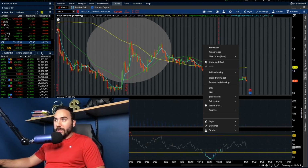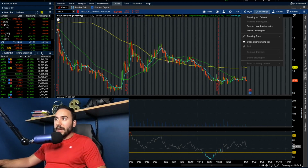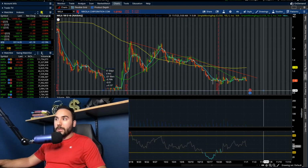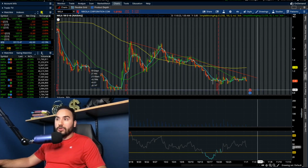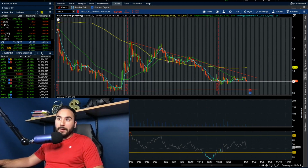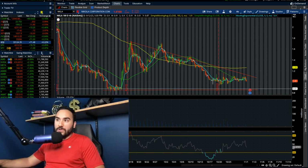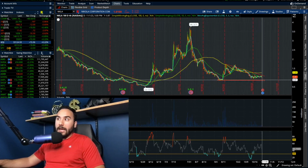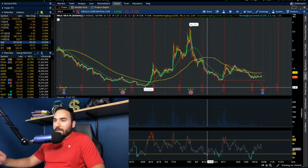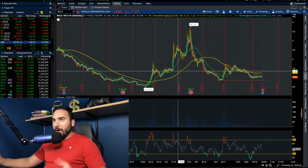And another thing worth mentioning is if I clear the drawing set, let's forget about the head and shoulders for a second. You guys can see we have a descending triangle on Nikola as well. Do we not? Which makes the case even stronger for the bears, right? I mean, look at this. We have lower highs being made, but at the same time, we have support at 90 cents to about $1, right? So if we fall through that point, a leg down is coming, and we could be going back down to the 50 to 75 cent range for all we know, guys. Let's just say it could get very, very ugly from there.